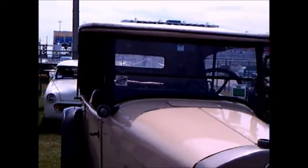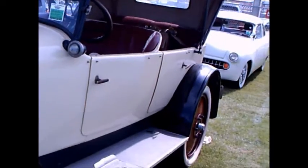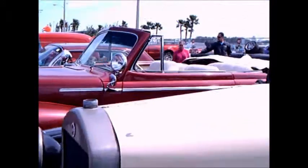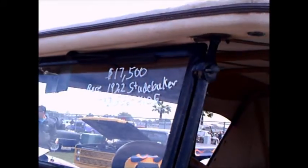This is a 1922 Studebaker four-door Phaeton. Four-door convertible, in effect. A very light yellow. Notice the solid wheels there, the steel wheels. And has black trim, typical of the time. Looks like the windshield moves out for ventilation.